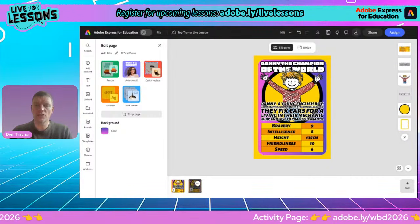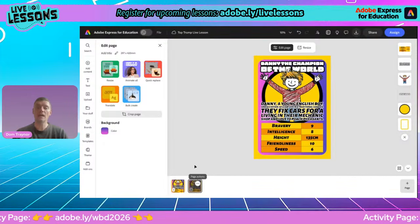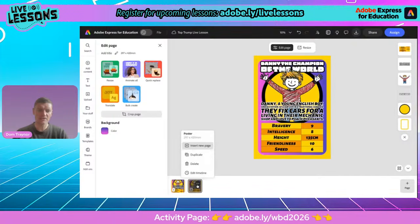Because what we're going to do is change one of these into a video. And the way we do that is by going to the 3 little dots where you can see it says page actions. And then here you go, edit timeline.